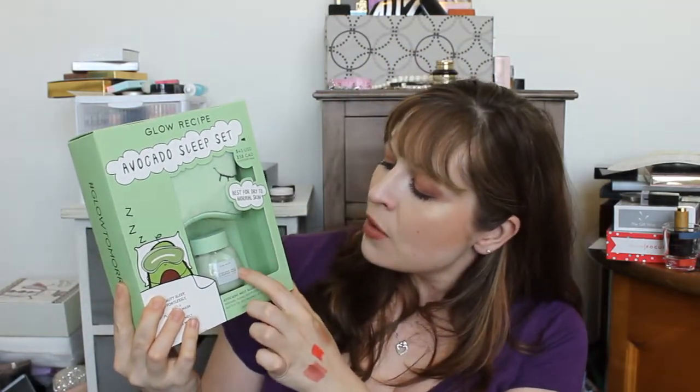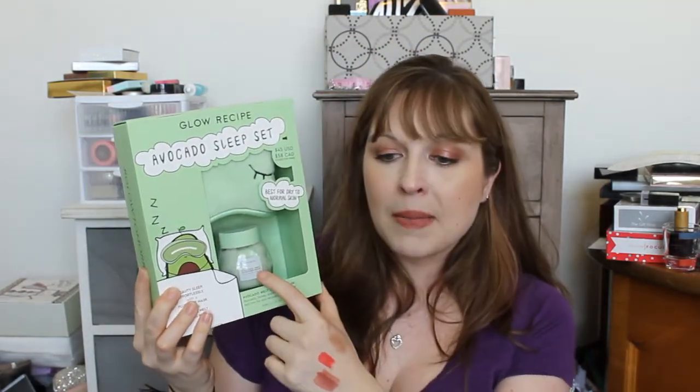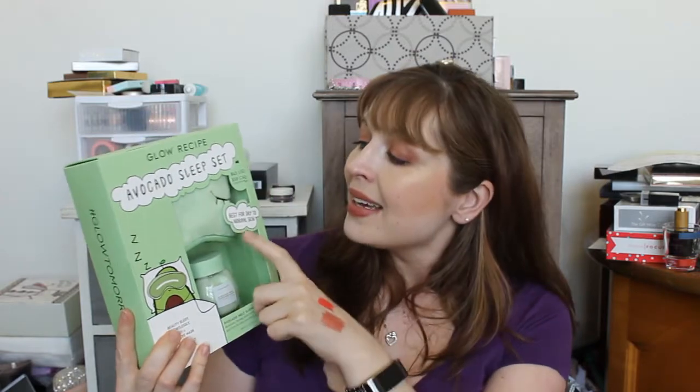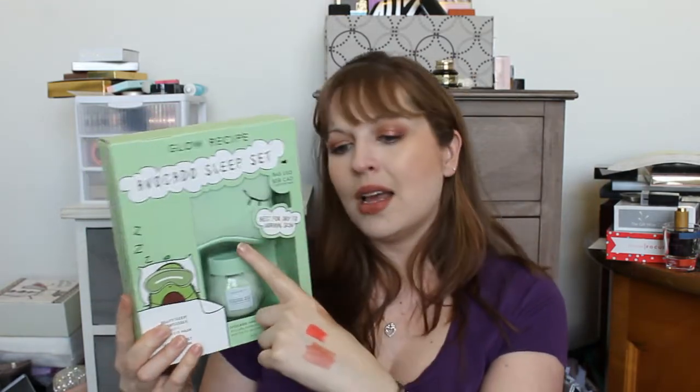I picked it up just on a whim. It was on sale, so I did actually pick this guy up right here. This is the Glow Recipe Avocado Melt Sleeping Mask. I've never used it, so I'm really hoping that I like it since I did buy a good big old jar. But it has the cutest little eye mask in it, so I bought it. But it was on sale. Alright, and we're narrowing it down to the end, I think.